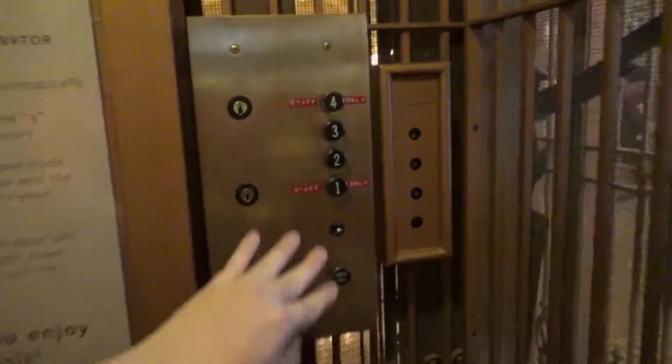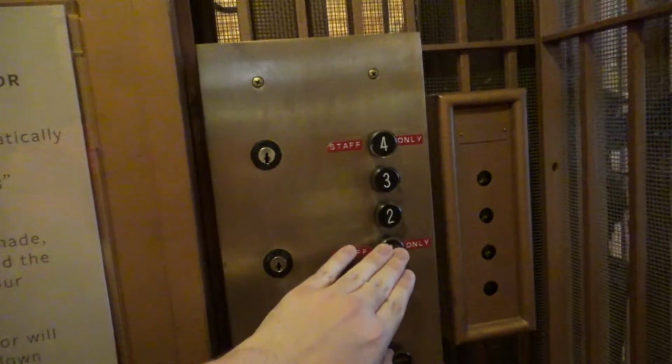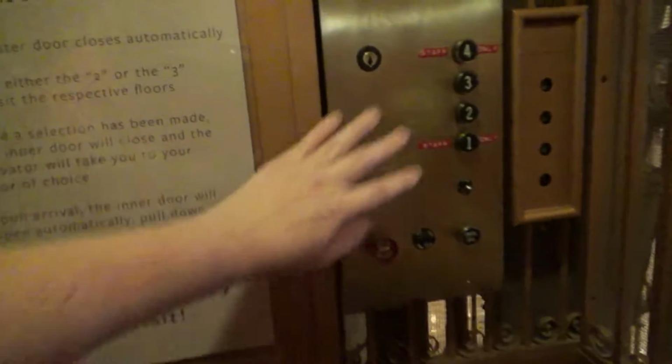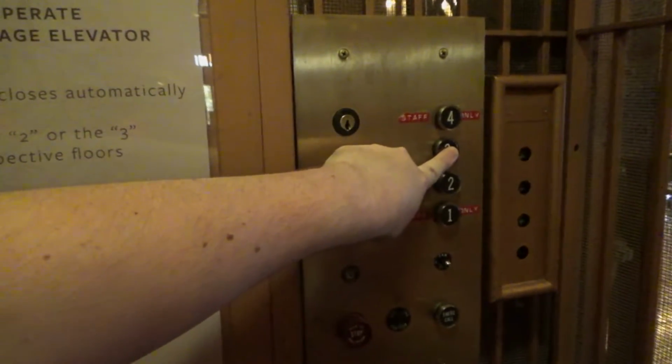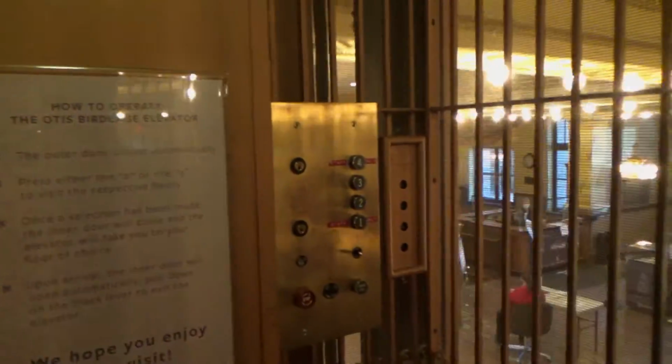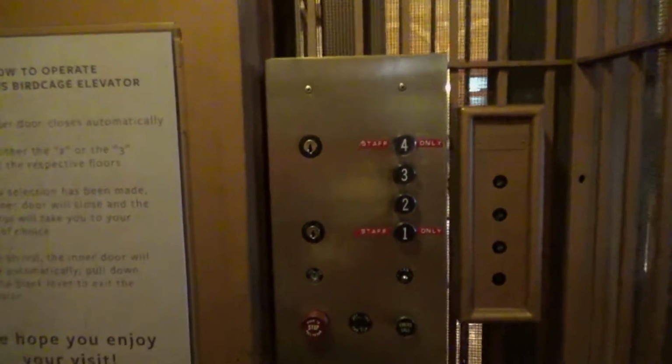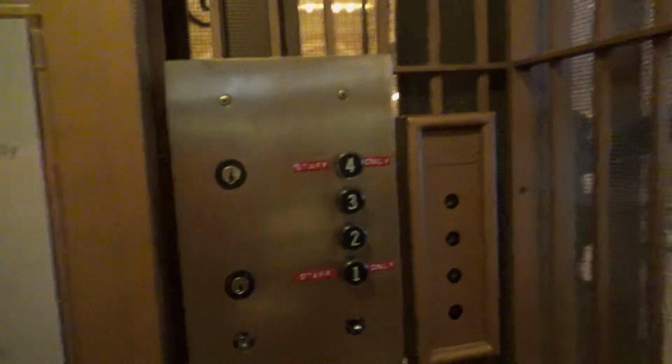If we can go up to the top, but I'll only go up to the top one. Actually, well, we'll go to 2 first, and then we'll give it another ride up. That was pretty cool, huh? Let's watch it level. Really cool. Here we go. We can only go up to 3, but it is what it is. Look at these beautiful buttons, even though they're not original, still very vintage and beautiful.